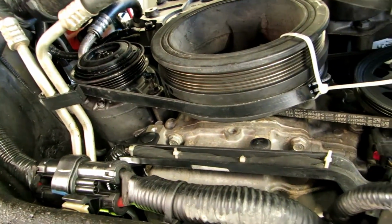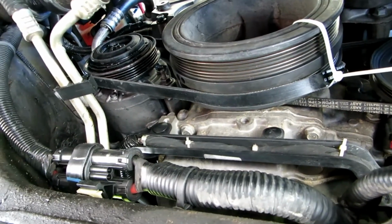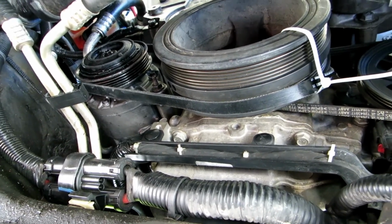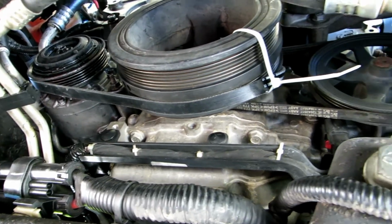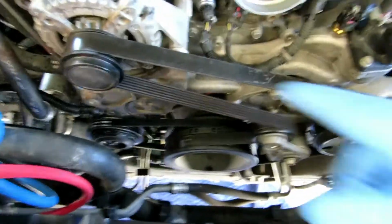I don't think you're supposed to do this counterclockwise, but it's belt driven. I'm going to try it anyway. Too late, did it yesterday. Just for kicks, I got that vacuum going again. That's it. Alright, serpentine belt on.